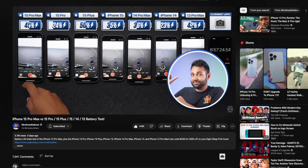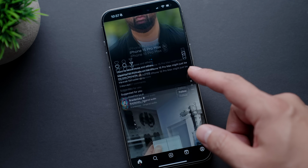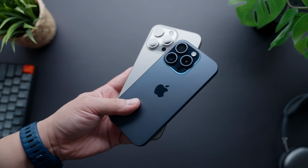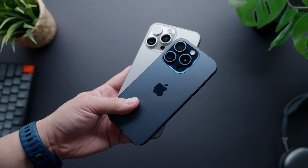Mr. Who's the Boss just did his brilliant battery test of the new 15 lineup, and the results showed the 15 Pro Max doing very well. Now, the regular Pro didn't do as good on his test, but so far my experience has been pretty solid. I got almost a day and a half on a full charge. Now, I know it's early and I'm definitely knocking on wood here, but so far the battery life out the gate seems to be way better than what I was getting on the 14 Pros.